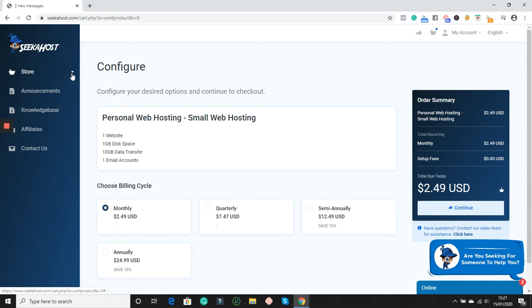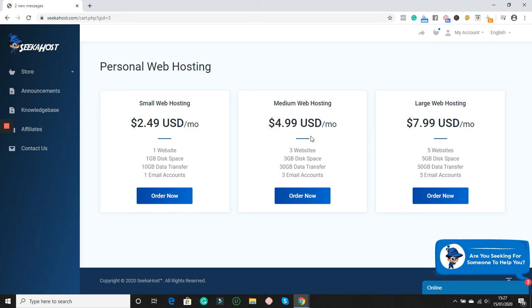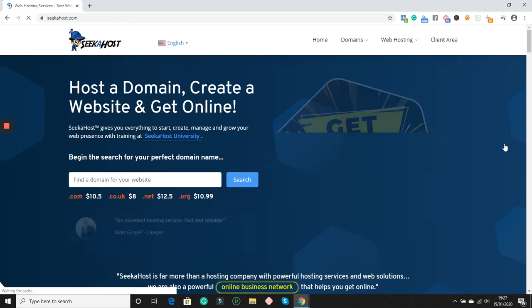So likewise, there is all of this on the SeekaHost website. You can see the different personal web hosting packages. You have 3 packages: small, medium, and large. Up to 5 websites can be hosted, and you get 5 GB disk space, which is pretty enough for a personal blogger or personal website.